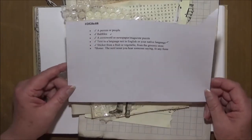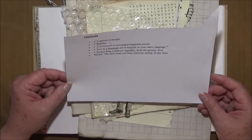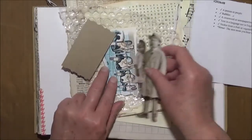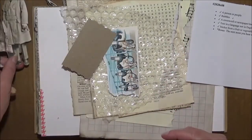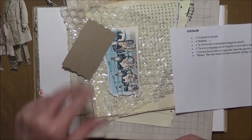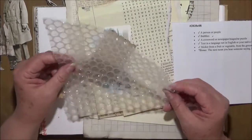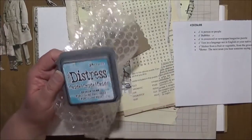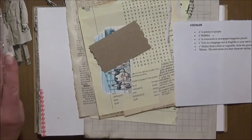This one is the assignment number 8, and I'm looking at a person or people. So I've got some of the Tim Holtz dolls. These are pretty much the only ones I've got now that are in the larger size. The others are all the little tiny ones. Bubbles, this caused me a little bit of confusion. I don't have anything with bubbles, so I've got bubble wrap, which I'm planning on doing something with the broken china distress oxide, so hopefully that'll work.